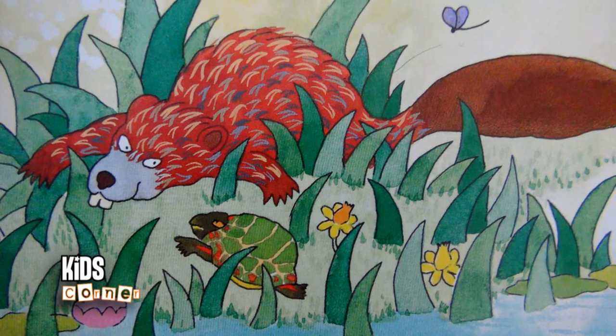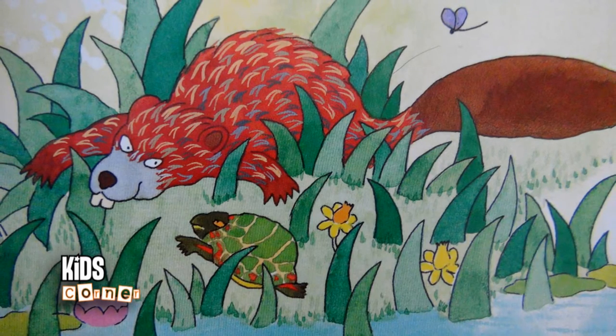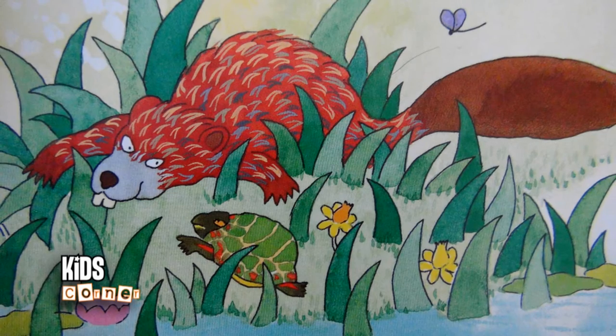I think Beaver is pretty confident that he's gonna beat this slow little turtle. I think he thinks he is.